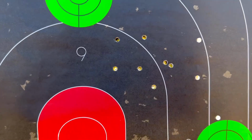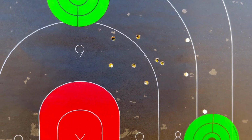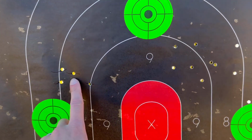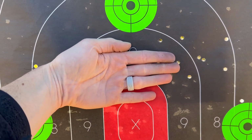If you can hit a hand basically at 100 yards, I think that's probably good for hunting and everything, but they really need to change it so the adjustments are finer, because every click, you went from here to here. That's about the distance of a hand. So if you're cool with that, then great.